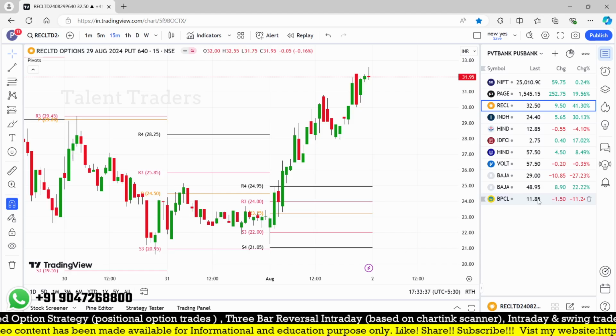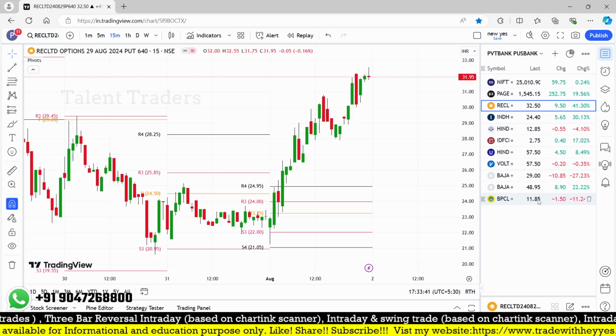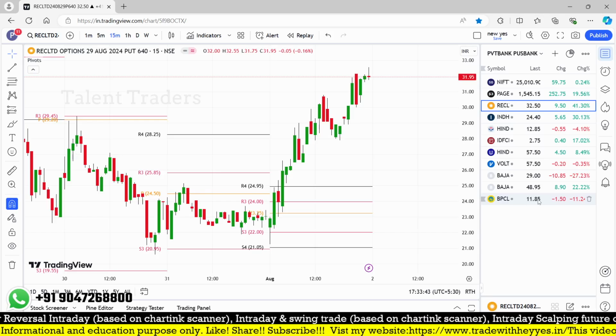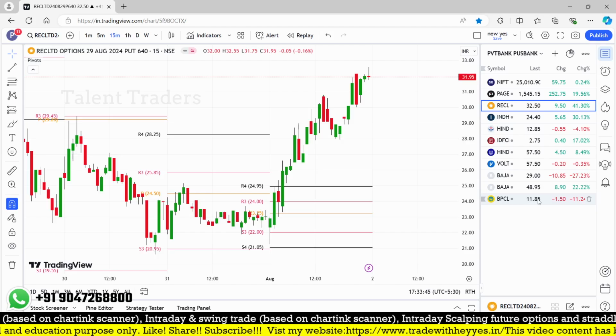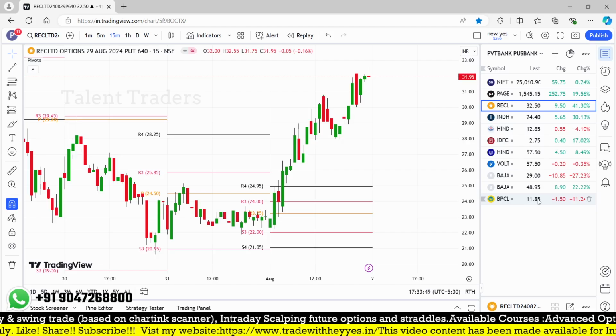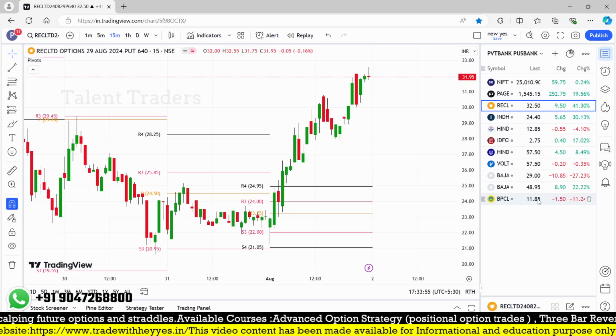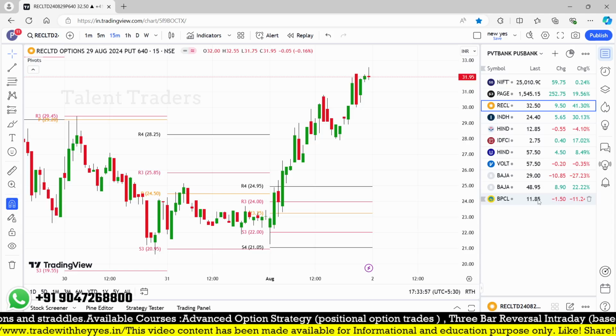So we already have charting scanners to find out the stocks, but some stock may be inside Camarilla while the options may not be inside Camarilla. But here in this scanner, it may be updated on our Google Sheet. On the next page, we can add it on a Google Sheet: what are the stocks which are forming inside Camarilla?